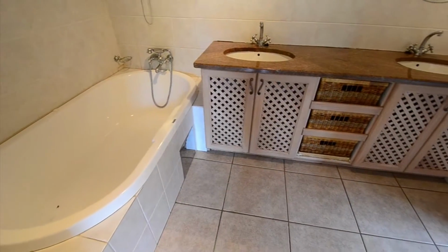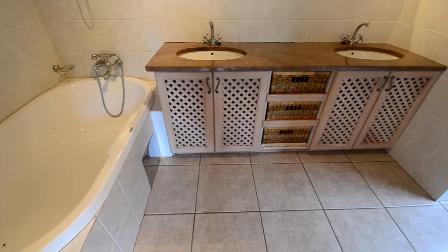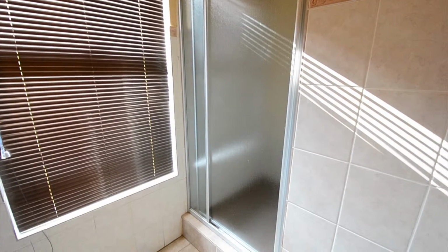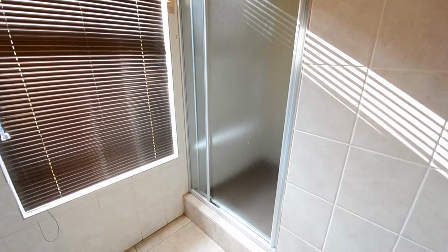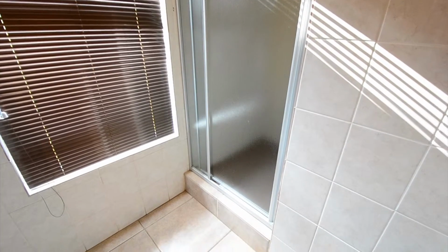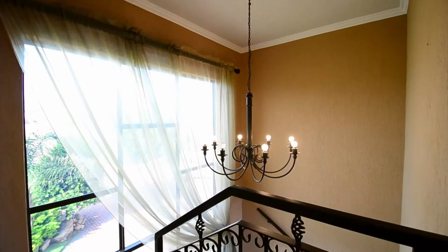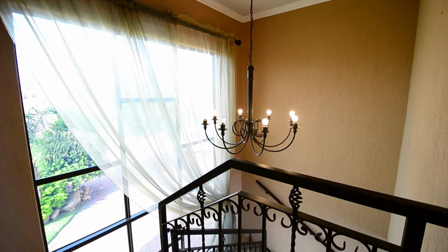A modern semi-tiled family bathroom services the bedrooms with a large oval bath, twin vanity set in granite, shower and toilet. The main bedroom is located upstairs.